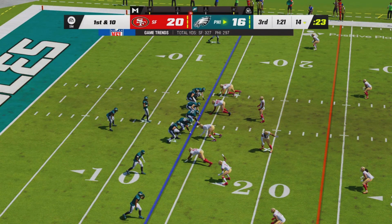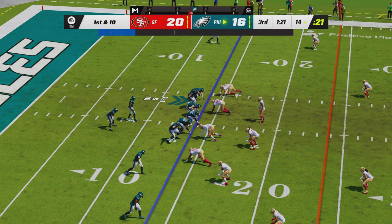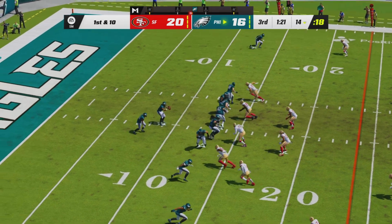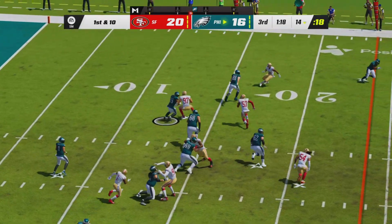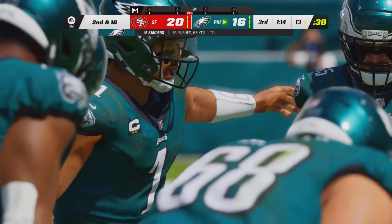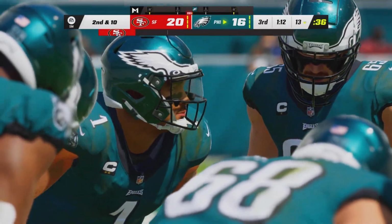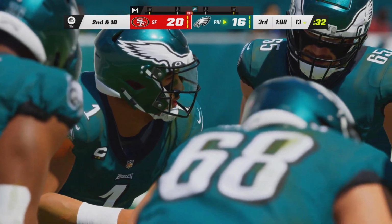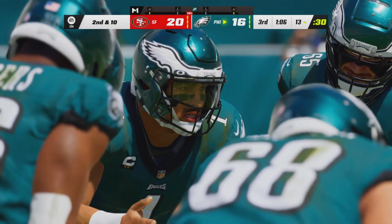Hurts and the Eagles come up here 1st and 10 at their own 14-yard line. He'll start with a handoff to Sanders. And just no chance of turning the corner. He can only get back to the line of scrimmage. 2nd and 10 coming up. They've called his number a lot this afternoon. You wonder how much tread is left on those tires.